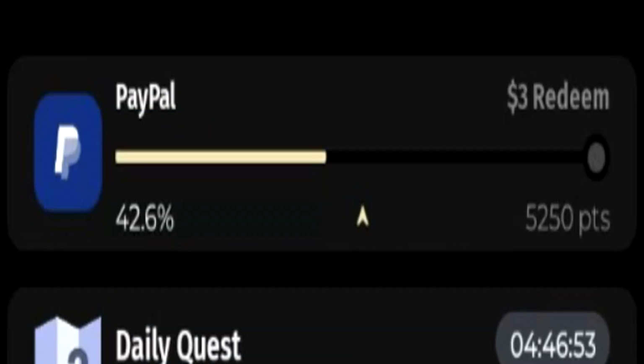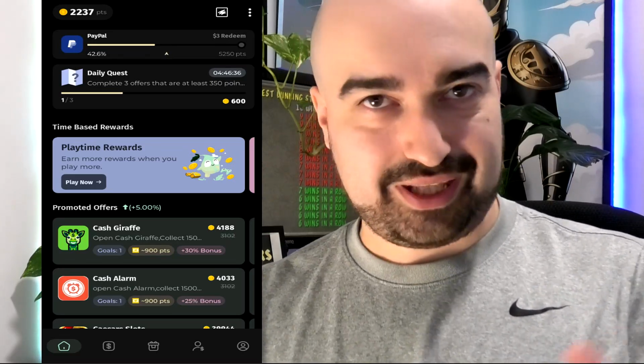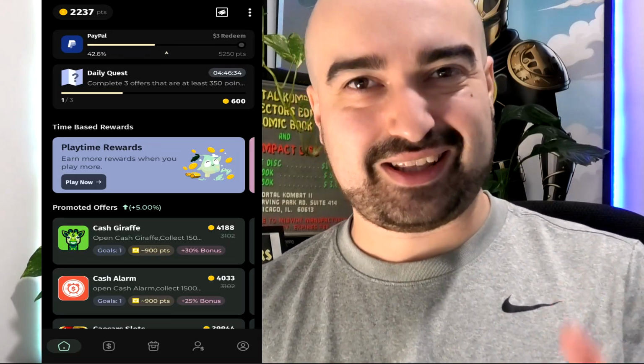Underneath the points, you're going to find your minimum cash out for PayPal currency. Here in Australia, it's $3 USD for 5,250 points. Next, we have a daily quest system. And this quest system just generally rewards you for more activity you do within the application. I'm pretty sure you guys get the gist of that.